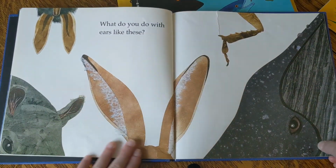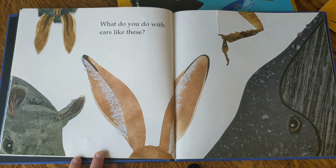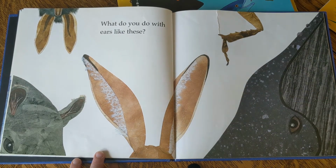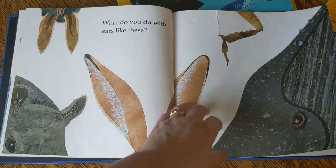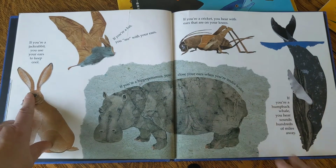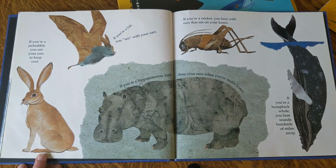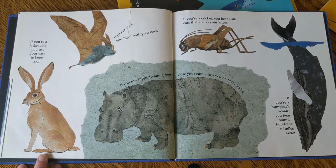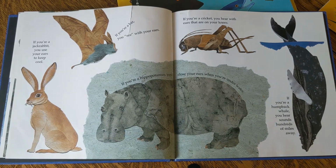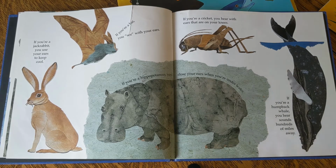What do you do with ears like these? Wait a minute, that doesn't look like an ear. Let's find out who these ears belong to and why one of them looks like a leg. Oh, okay, so the first one's a rabbit. If you're a jackrabbit, you use your ears to stay cool. How interesting. If you're a bat, you can see with your ears. You know how bats make those high-pitched sounds and the sounds bounce off something and come back to them? That's called echolocation, and that's how they see in the dark.